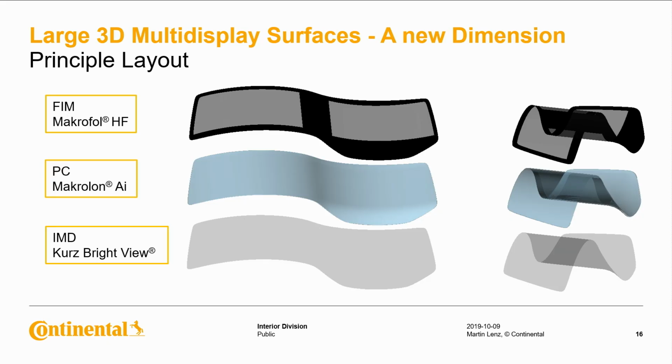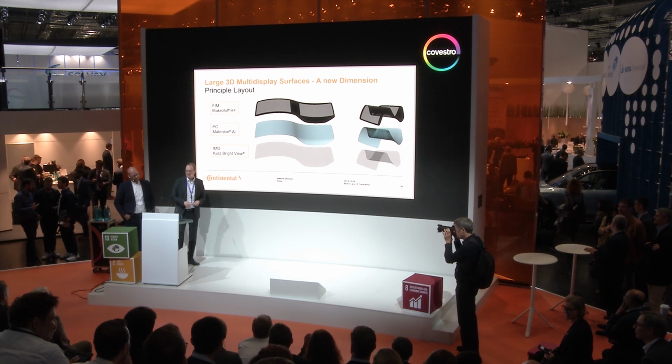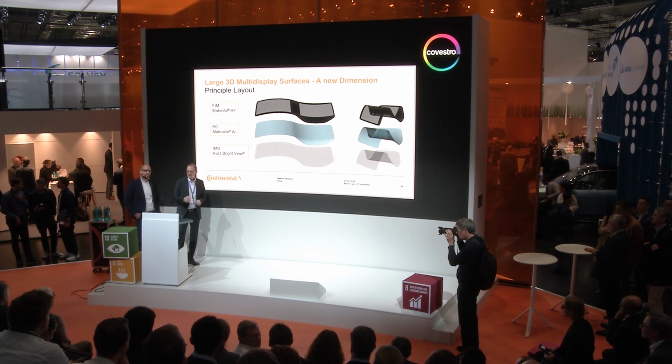Last but not least, in the middle, the carrier is the polycarbonate. And by the way, in this region, we don't say polycarbonate, we say Macrolon. We use the Macrolon AI 24/17 in this case. And if you wonder, what is AI? AI for us means automotive interior.